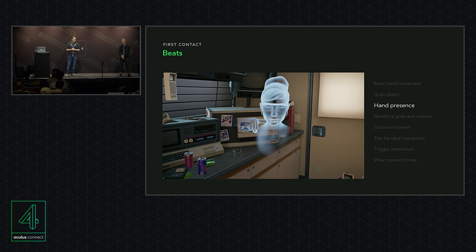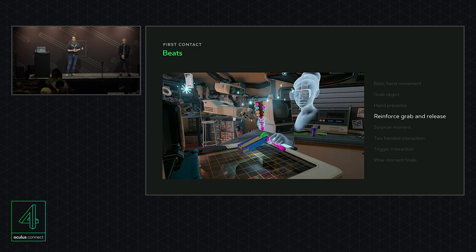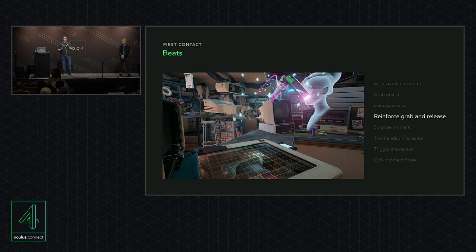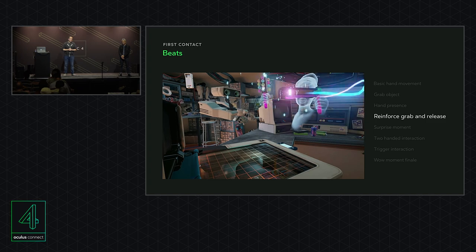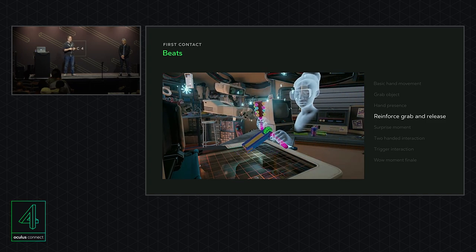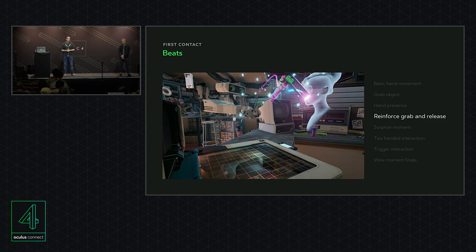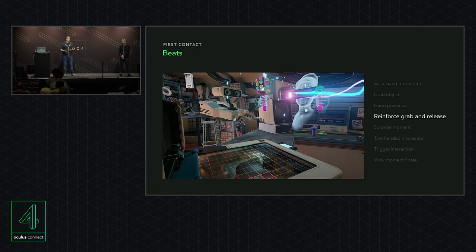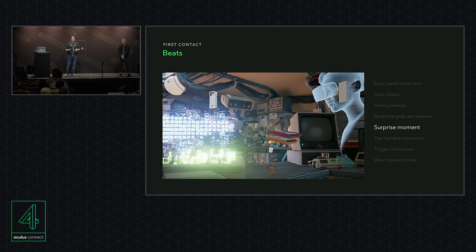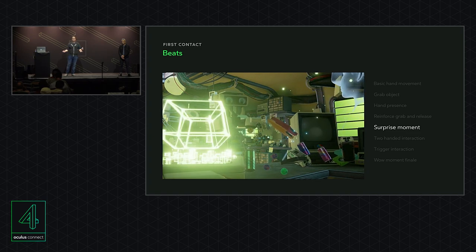And then the next beat at this point is we go back to reinforcing grabbing and release. This is the most important thing. We have to make sure that people going through leave confident with this action. So we have two noisemakers here that are really cool, because not only do you have to pick them up again, but you shake them around and move your hands even more. And also, you have to put them back down, which is another skill in its own. Once they've gotten through this, then you know they're doing pretty good, and we present them with three options.